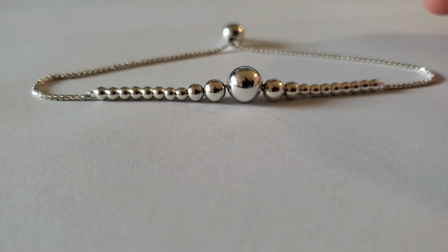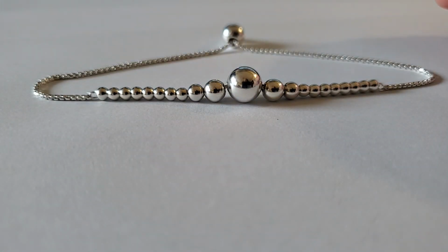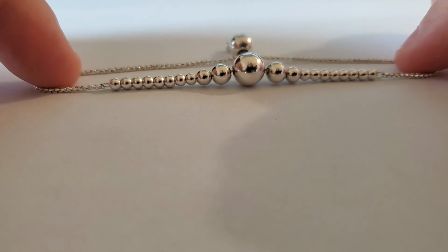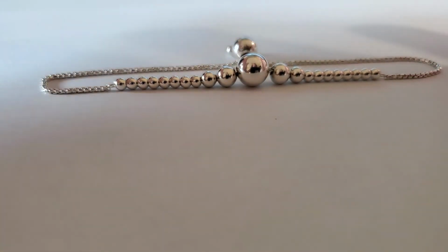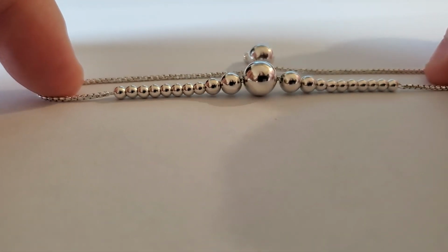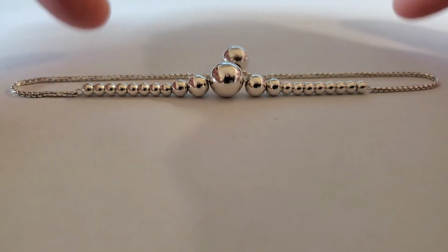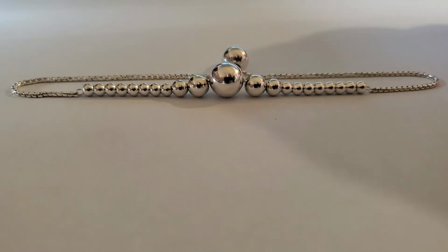It's a silly example, but it's a realistic example. Now, what I find as well is that with this bracelet, you can wear it simply on its own. It's really beautiful if you're a minimalist or you're wearing a very sexy, simple outfit. This is a perfect bracelet to wear.